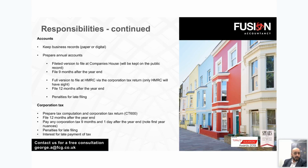On the first year of trading, or the first period, most businesses have more than a 365-day period, which means there are 2 tax returns that need to be filed in that first period. And if you are late, then you're going to get 2 lots of penalties. So please, again, make sure that your accounts and tax returns are filed on time. And on top of penalties for late filing, there is also interest for late payment of tax. So again, please try and pay your taxes on time.